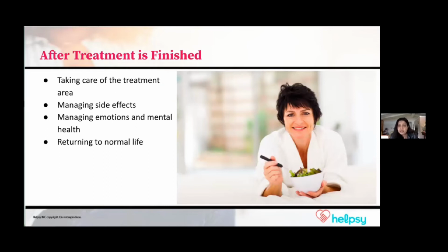But even after the treatment is finished, there are some side effects that take some time, such as the impact on your skin. It can take some time for the skin to heal. Some of the other side effects can also take some time to mitigate. So know that there are long-term side effects associated with radiation. You want to be aware of it and prepare for those, so that you can slowly get back to your routine with the understanding that it'll take some time.